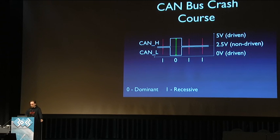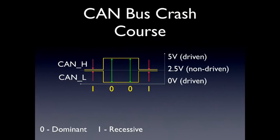And this is used when two devices talk at the same point. So let's say this is a second device, and it talks at the same time as the first device, so there's a collision on the bus. Then it will drive where previously the bus was undriven, so it will turn the 1 into a 0. And this basically just means that when there are two devices talking at the same time, and one device is driving 1 and the other device is driving 0, the 0 will win. And that's why it's called dominant bit, and the 1 is called recessive. So it means that on the CAN bus, collision is fully defined.